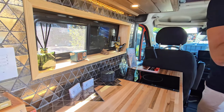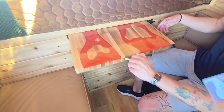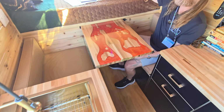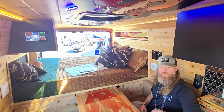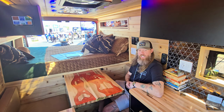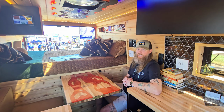And behind you here, we have a pull-out table. If you look real closely, you can see we've got the Hawaiian Islands cut into the negative space here. Oh, wow. You got your lava fields above you. This is just a tribute to where we came from. The owner got the idea for Boho camper vans in Hawaii, renting a van on the island.